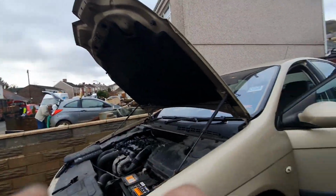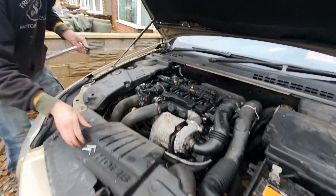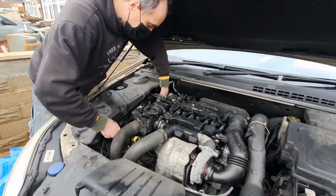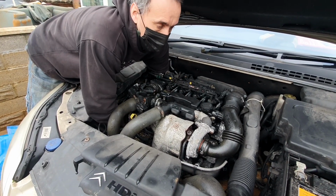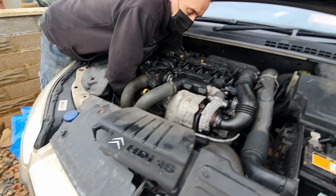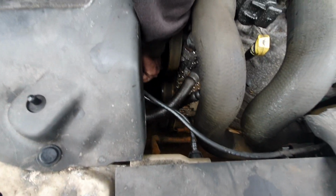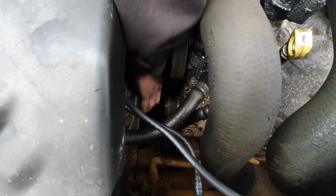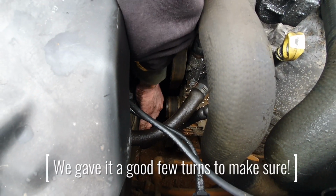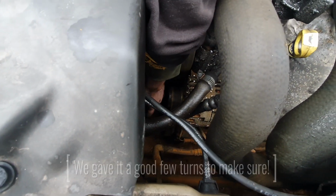You could do inside there. Yeah, let me turn this over by hand first. Hold that there for me. Can you see the belts here that is turning? So there's no compression lock on the engine. I don't know if you can see that. You try and do it so as the socket on.